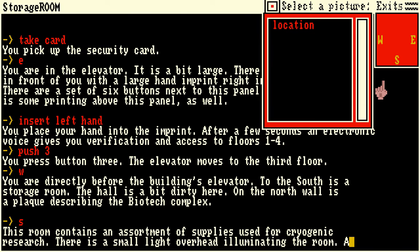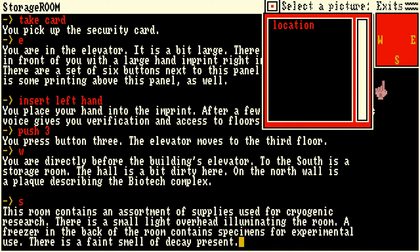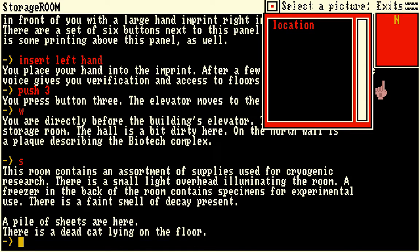This room contains an assortment of supplies used for cryogenic research. There is a small light overhead illuminating the room. A freezer in the back of the room contains specimens for experimental use. There is a faint smell of decay present. A pile of sheets are here. There is a dead cat lying on the floor.